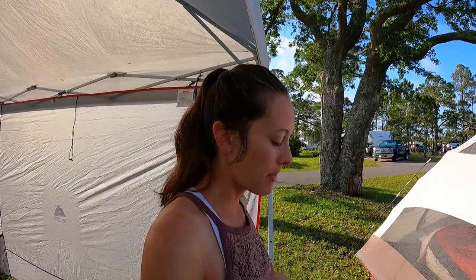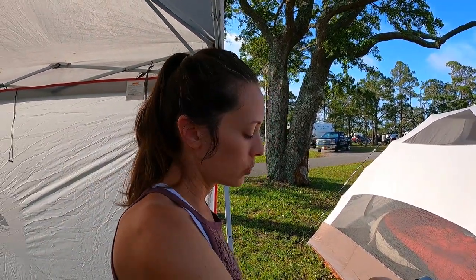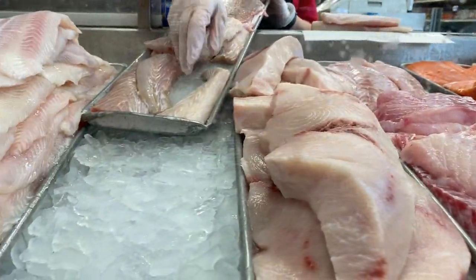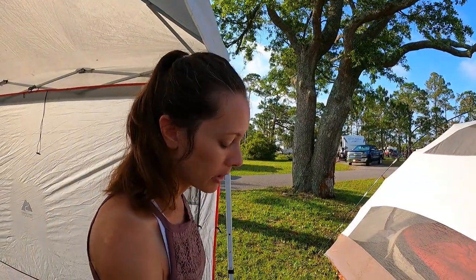So last night I made mahi-mahi tacos. They were delicious. And we got the fish at Maria's Seafood. So that was one of the first stops we do when we get here. And those tacos were so good. Guys, that mahi-mahi. I mean, I know I'm sweating right now because it's hot. But, oh man, I got to touch my forehead. They were that good. I've actually never had mahi-mahi tacos that were that good before. I even told him because I've ordered them before at restaurants and they end up just not being good. But those, so good.